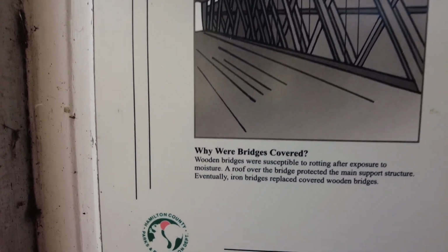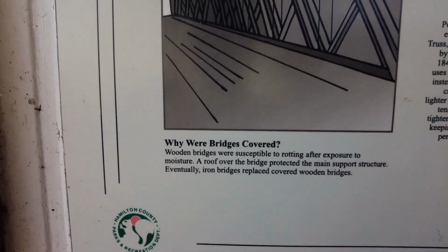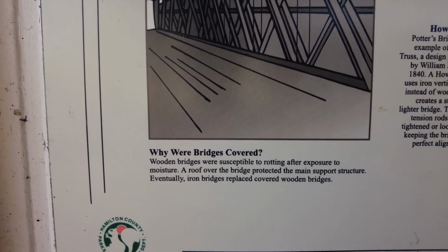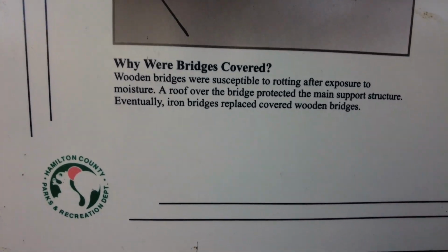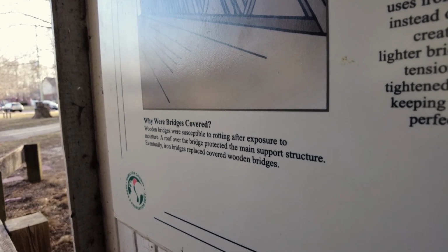So why were the bridges covered? This is an age-long question. The wooden bridges were susceptible to rotting after exposure to moisture. A roof over the bridge protected the main support structure. Eventually, iron bridges replaced covered wooden bridges. So there you go. If you ever wanted to know why they cover these bridges, it just has to do with rotting in moisture. That's all it is.